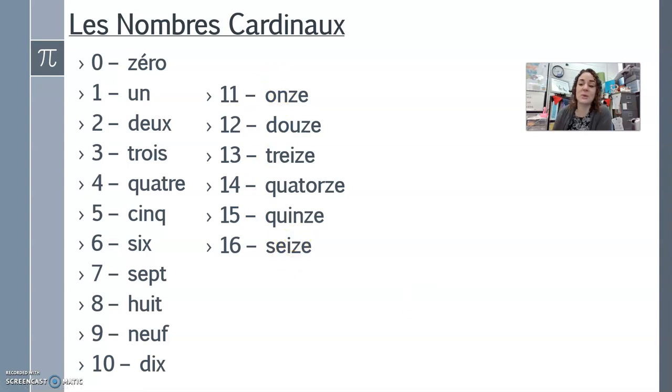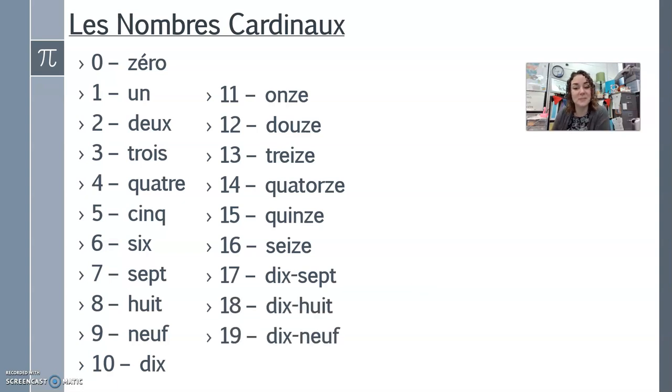If you remember from French 1, this is where numbers start to give you a little glimpse of how weird they can be, because suddenly we start doing math. 17, 18, 19. That's weird. It gets weirder. So they'll say 10-7, 10-8, 10-9. Now that does not mean that you can start saying 10-3, 10-4, 10-5. You can't just start making up your own math rules. There are numbers assigned for 13, 14, 15, specific words. 17, 18, 19 is how we'll do our higher teens.